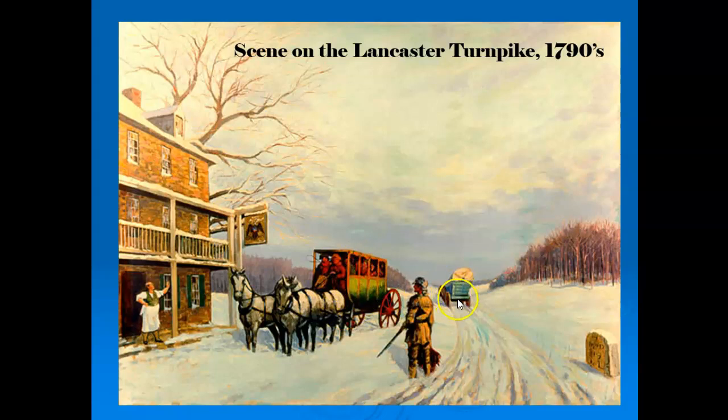You can sort of see wagons and things like that. But this was an improvement of the time. So the Lancaster Turnpike connected Lancaster with Philadelphia, or vice versa. And so this was considered a great improvement because you could do that distance in 2 days' time. Yeah, that was considered an improvement. 2 days to go the distance. So we really appreciate the time that, of course, our automobiles get us there much faster.